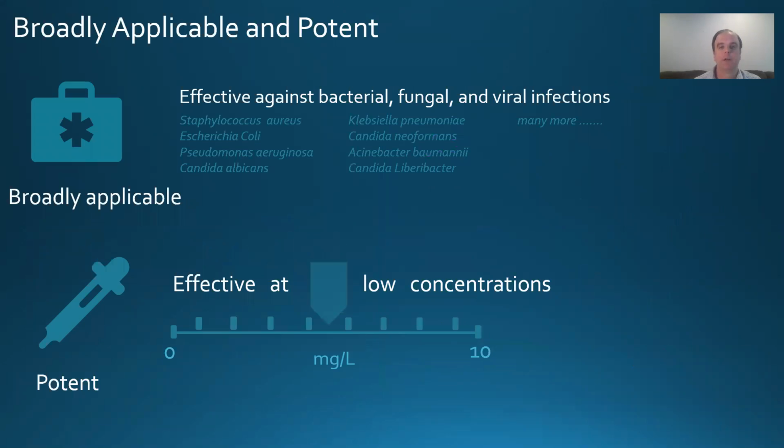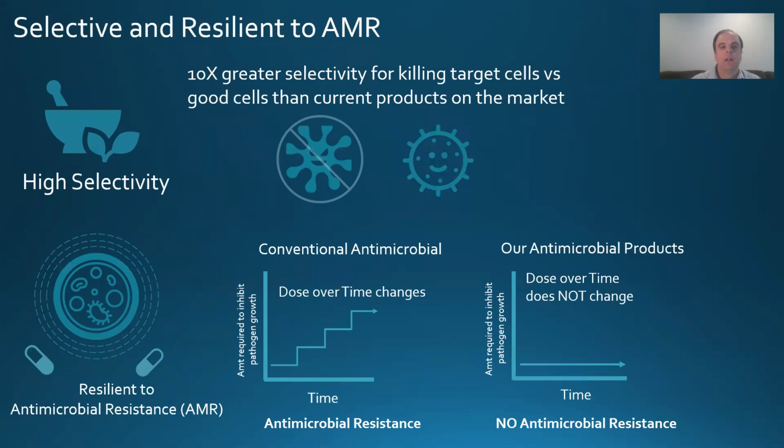First, they're broadly applicable and effective against a variety of pathogen types. And they're potent at very low concentrations. They're highly selective for killing pathogens versus good cells. And finally, our products are resilient to antimicrobial resistance.